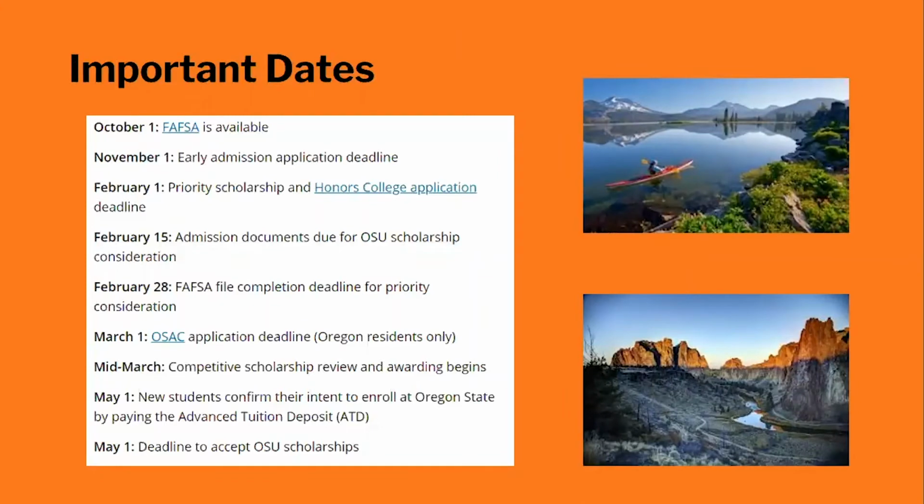In regards to important dates and deadlines, OSU Cascades and OSU have two main deadlines you should really pay attention to. The first deadline is our early action deadline. If you're super organized and can get your application done by November 1st, I encourage you to apply by then. That'll just get you information sooner on your admission decision, and then we can start talking more in depth about scholarships and financial aid. Our regular deadline is February 1st.